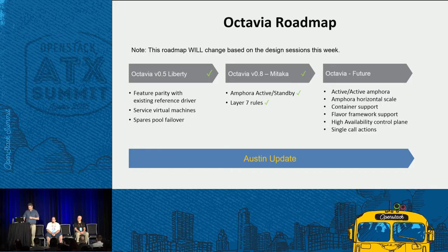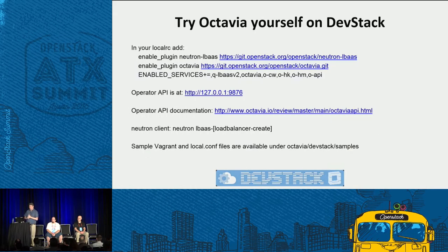So again, you're welcome to try Octavia yourself. It is integrated with DevStack. Pretty easy to spin up. Just enable the services and update your local RC.